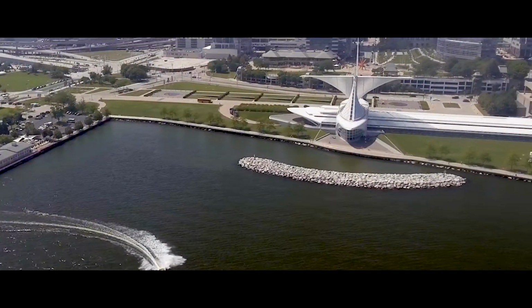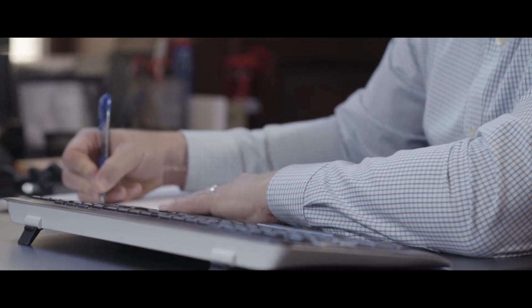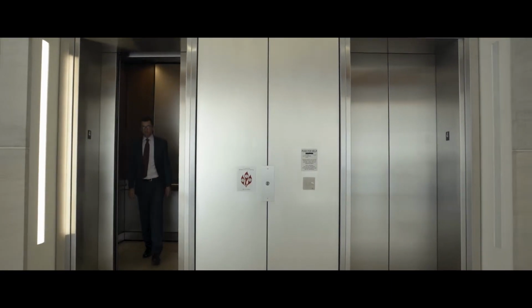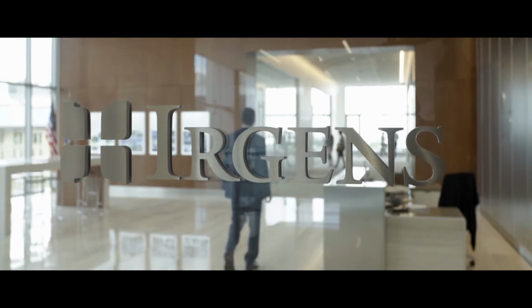The project will be financed through a combination of a construction loan provided by BMO Harris Bank and an EB-5 loan provided by FirstPathway Partners. Ergens is a developer of Class A office space. We've completed several high-profile office developments in downtown Milwaukee.